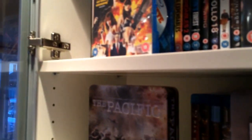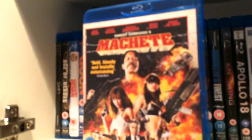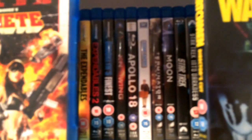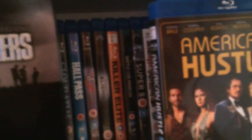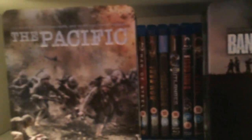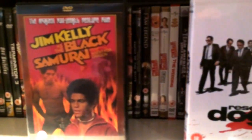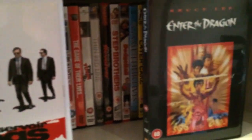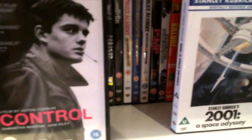And I'll just show you a quick look at the Blu-ray collection. Top two shelves of Blu-ray. I'm not going to get everything out, but I've just put anything with quite nice artwork on the front that I like. Yeah, so there's all Blu-rays. And then underneath, again, same thing. Anything with funky artwork or whatever, I will put on the top shelf, I mean to the front of the shelf even.